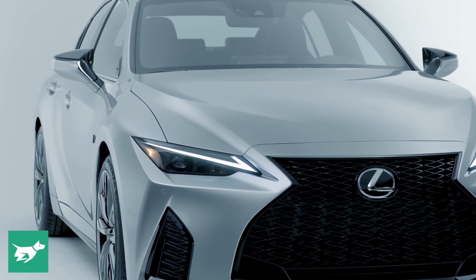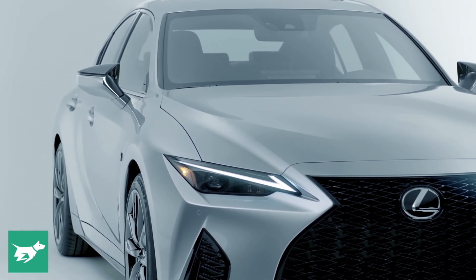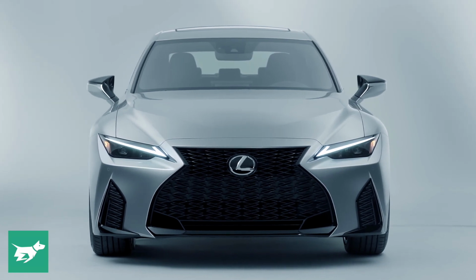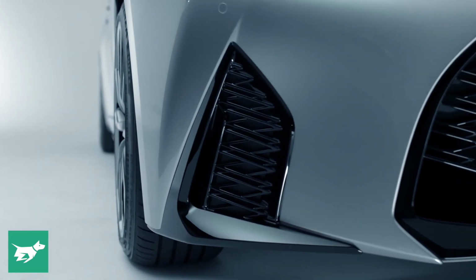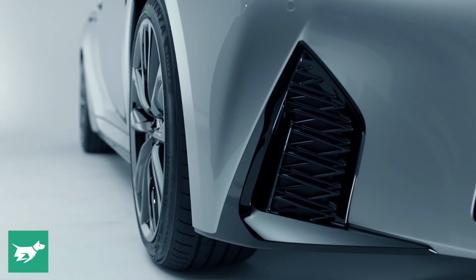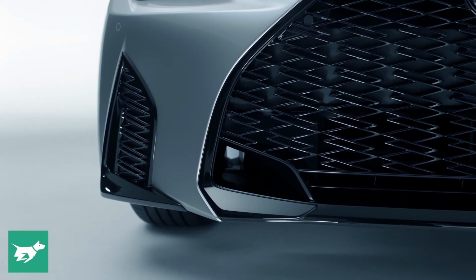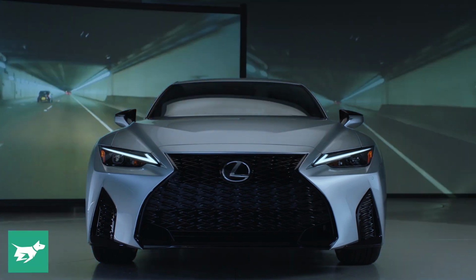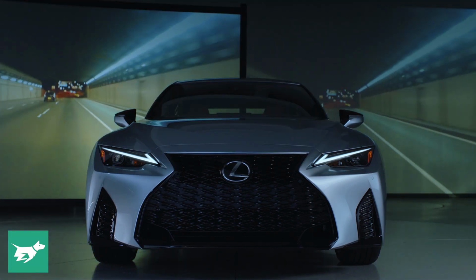I actually think the outgoing shape is very handsome, but sometimes in automotive you have to clearly show that you're making progress, and that means design changes. The front end introduces a broader steel grille, but it's at least functional on the F-Sport model with new active air intakes.